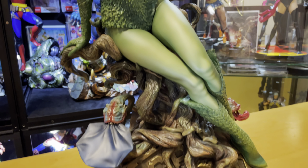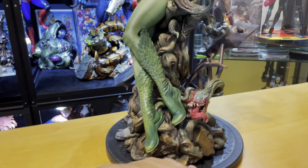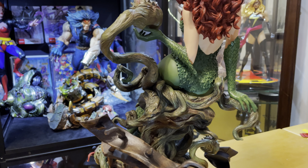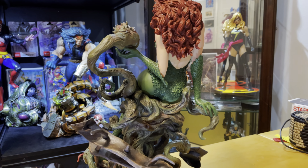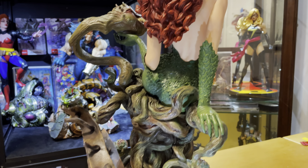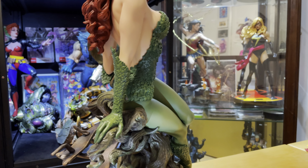Anything else? I think I discussed the base already. I don't see seam lines. They're pretty well hidden in the base. I know I have their latest Jean Grey in the Flames. You could see visible seam lines, and that was because it was pink. This, because of the way the vines are painted, pretty much hides a lot of the seam lines.